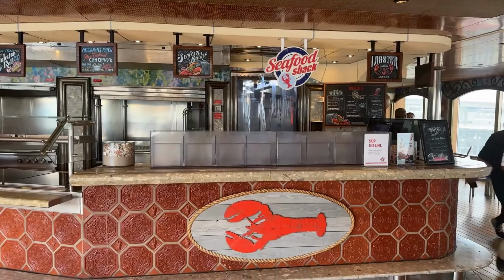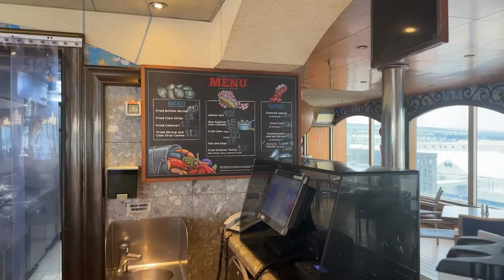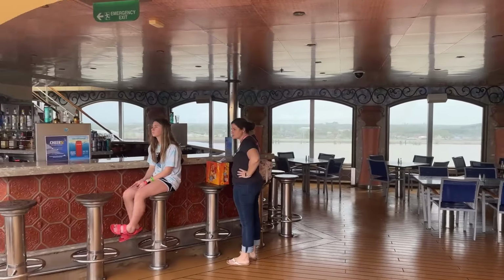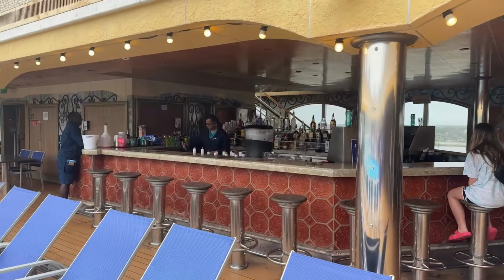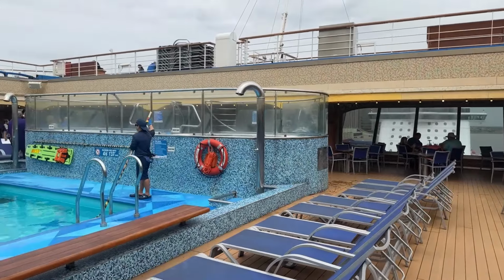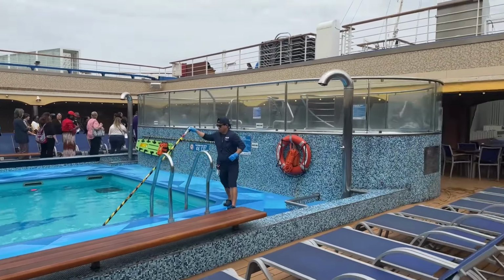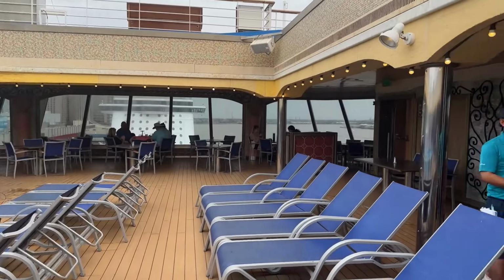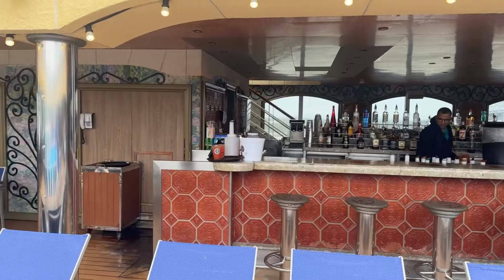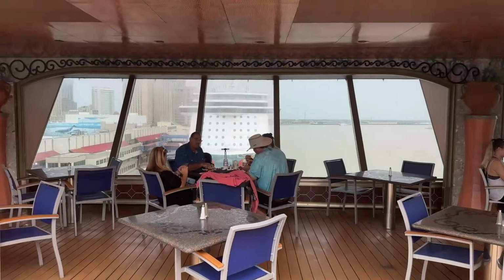Now at the very back of the ship, as you see, we have this seafood shack. This one is an additional charge. Right across from the seafood shack, you have the pizzeria. This is where you have your included pizza. And of course, you have the bar and the pool area. So you have multiple places to enjoy some sun and some pool. And the weather is kind of rainy, but they do have a sliding sky dome above, so this could be good in any weather, even if it's a little cold outside.